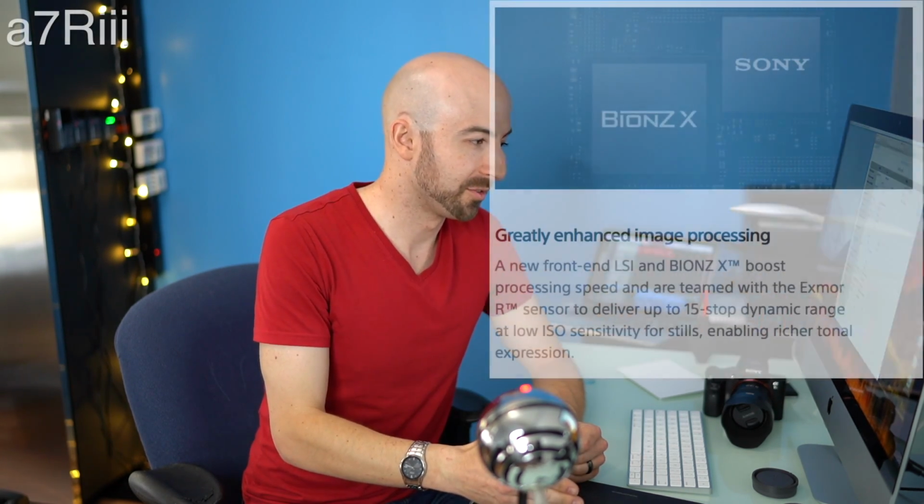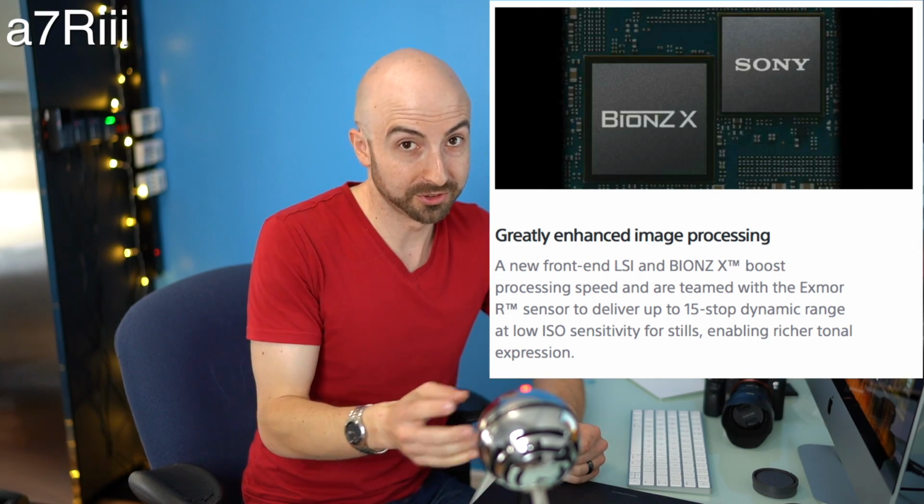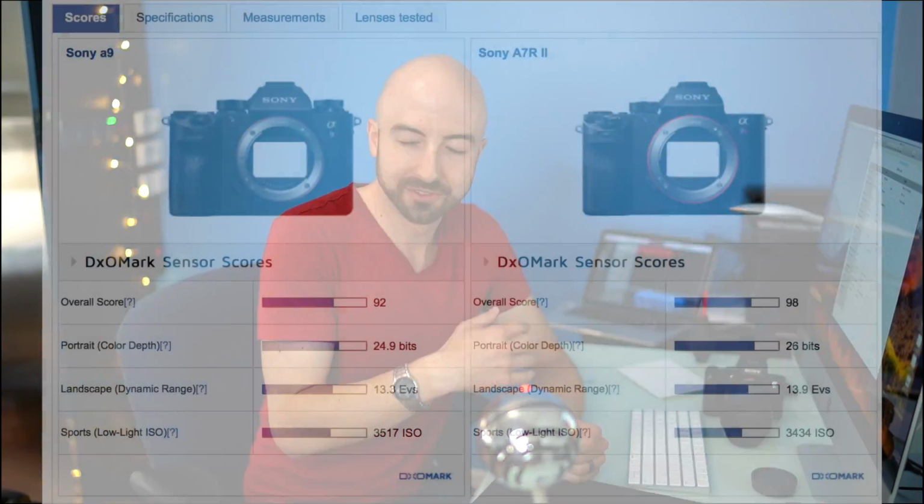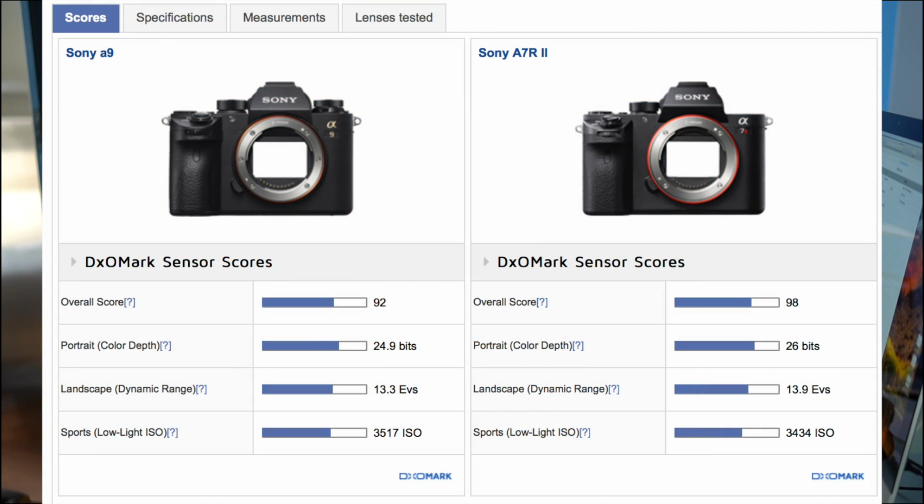One thing that people don't like to talk about with the A9 is picture clarity. The a7R Mark III, that sensor is an amazing sensor. That is going to give you enormous dynamic range, 15 stops versus 13.3 on the A9, and the color rendition and just the clarity of everything on that. And I'm going to show you some examples of what I'm talking about here.